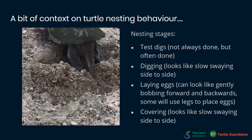So nesting can be divided into a few stages. The first stage is sort of pre-nesting, and it would be test digs. Not all females will do test digs, but they are pretty common, and you can often see a bunch of test digs beside a nesting turtle, showing that she's done a few, tried to find the perfect location, and then she's settled on the spot where she actually is nesting.